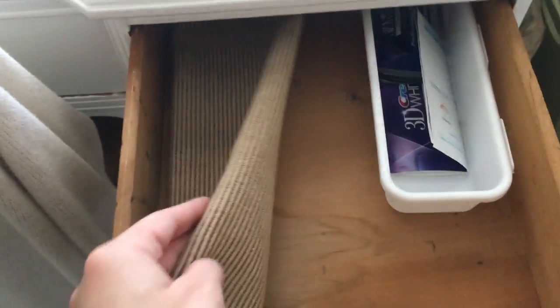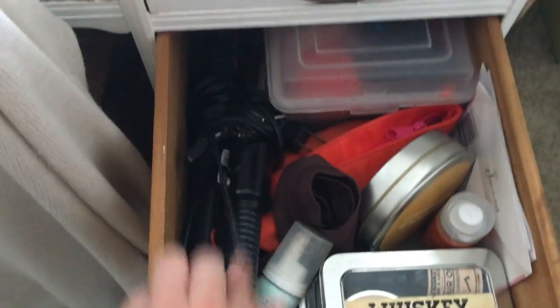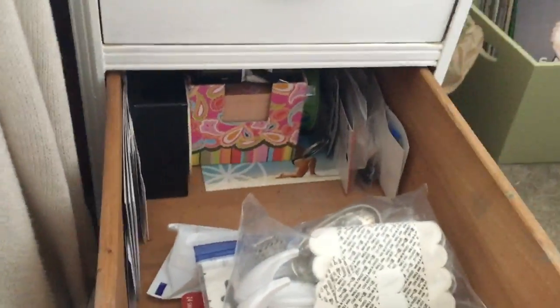This is a very empty drawer. This is what I use when I put my makeup on, so I don't get my desk so filthy. This is just my hair drawer. It's my straightener, my curling iron, headbands, bobby pins, dry shampoos, etc. This is my miscellaneous drawer. Don't really know.